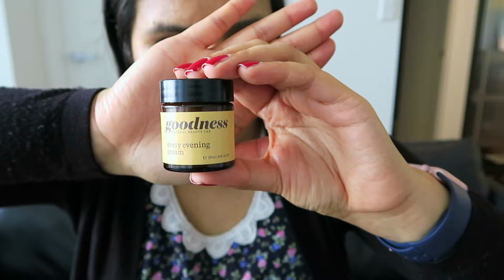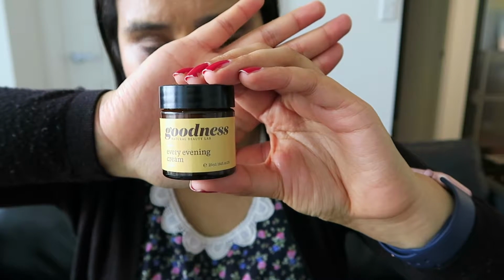Next up is a night cream, and it is the Goodness Every Evening Night Cream. This is the sample size, and it lasted a really long time. I bought this in the same starter pack that I got the tiny chia seed oil in. I used this nightly for quite a while and it left my skin feeling really nice and soft. It's one of those moisturizers that doesn't leave your skin feeling super greasy. It feels like you've got moisturizer on your skin, like it feels filmy, but then that sinks into your skin quite quickly, and I really like that.